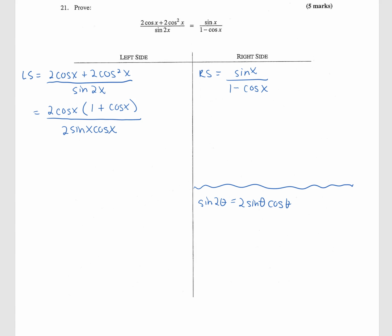Now we have 2 cos x on the top of the fraction and 2 cos x on the bottom, and these can cancel out. So we're left with 1 plus cos x on the top and sine x on the bottom. The next thing I'm going to do to rework this a little bit is multiply this by sine x over sine x, which is just equal to 1. On the top of the fraction, I'm not going to multiply it in, and will leave it as sine x times 1 plus cos x. We'll see why that works out better later. On the bottom, what we get is sine squared x.